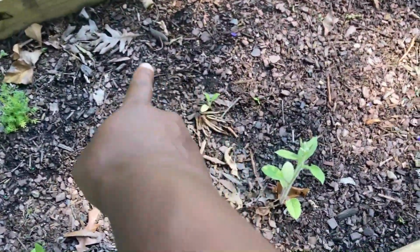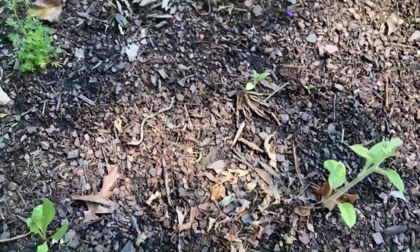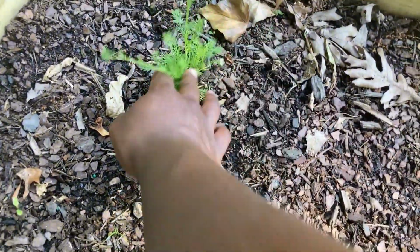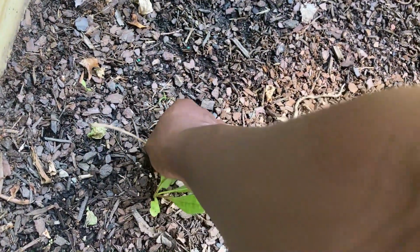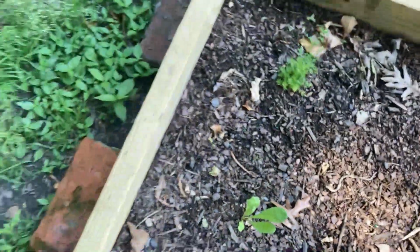More borage. For some reason, this one's a lot bigger than the rest of them. I guess more sun, more chamomile, which is bigger than the other one. And more comfrey, I think. It might be a weed now that that's gotten bigger. Might be a weed, I don't know.